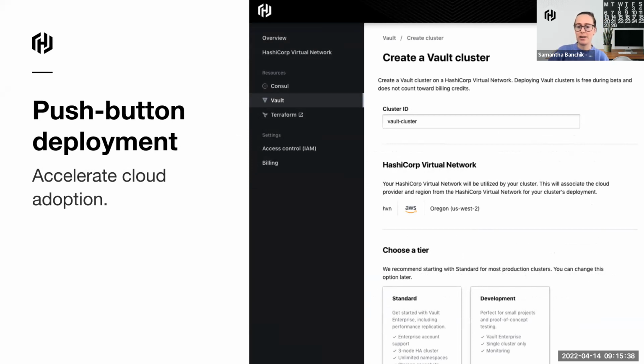And within a matter of minutes, your Vault cluster should be live. This currently takes around 15 minutes, but we're actively working on potentially improving this and making that spin up time even faster for you.